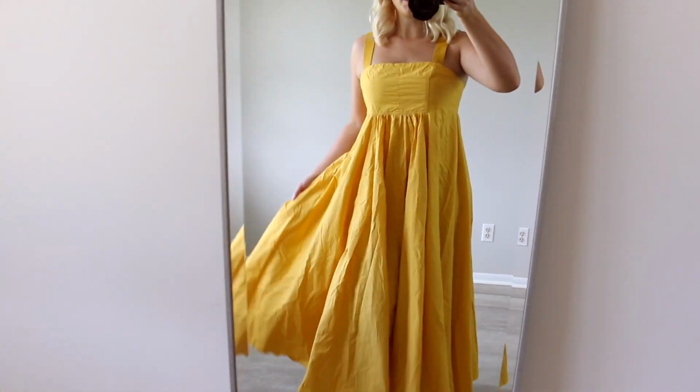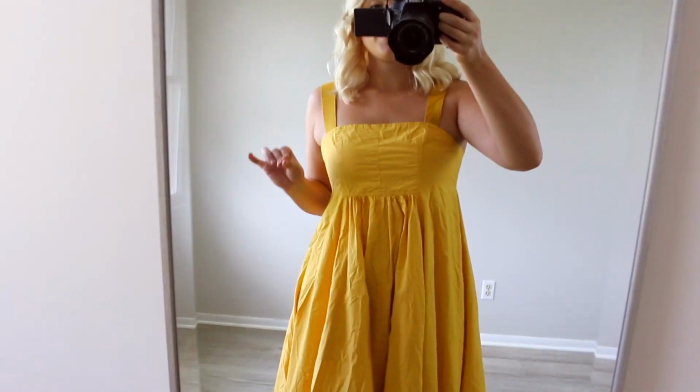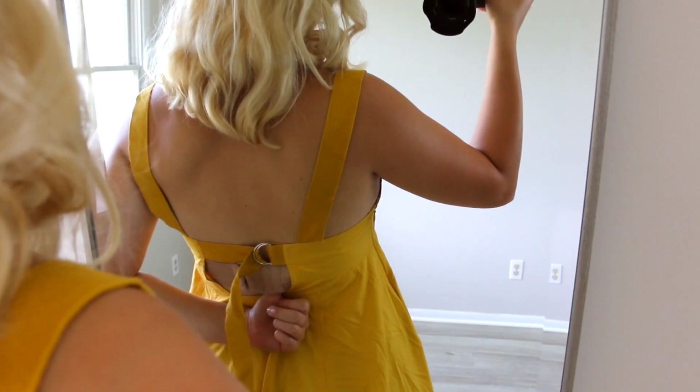It's actually a lot easier to work with than I thought. Because there's a strap in the back that you can adjust to however you need it to fit you, it makes it really easy. The only issue that I have is that you can see my bra strap right here. So I'd have to figure out something with that.